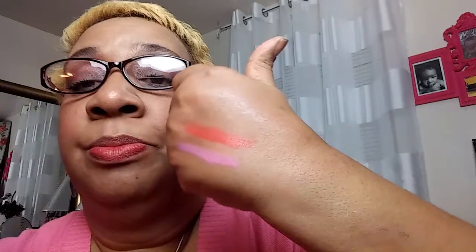This is the orange. I decided I was going to try something. I told you, as long as they're light colors for my skin complexion, I love it. I do. And this one right here is the pink. I'm trying to think of the name of it. Oh, it's Wink Pink. Now, it's darker than the other pink. Can you see it? This is more like a purplish pink. This is a light one. That's what I got from the beauty supply house.